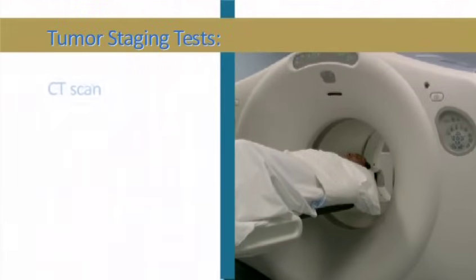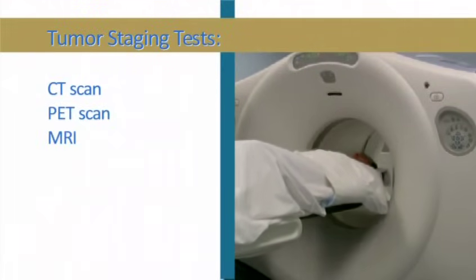A CT scan and possibly a PET whole body scan or MRI of the brain may be needed. All these things are non-invasive. They just involve you holding still and letting us take some pictures. The next step we would get to is a trip to the operating room.